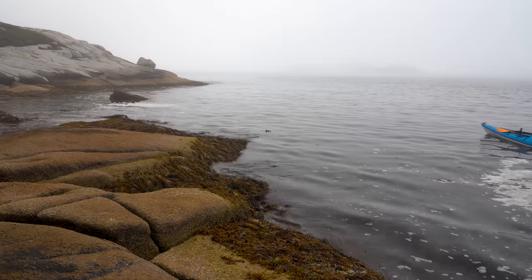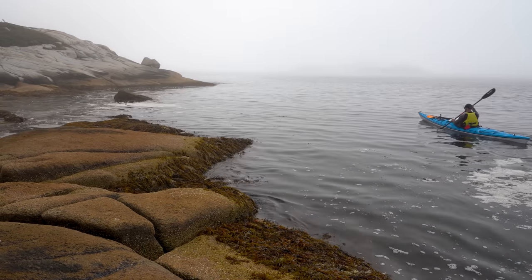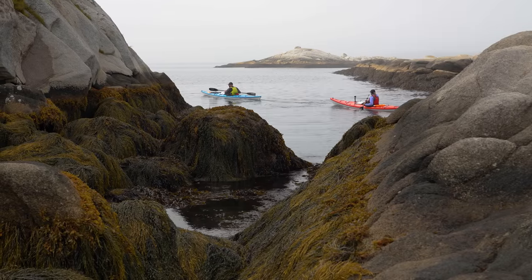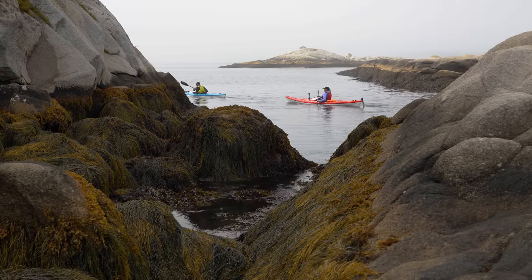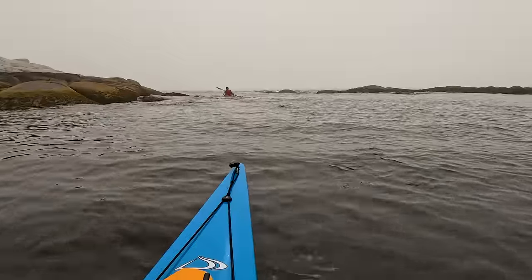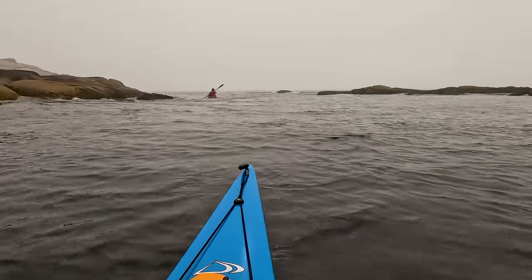We're on the ocean off Nova Scotia, Canada, to get to one of the coolest cabins I've ever seen. It's a 3-hour paddle from the closest town and sits on a 50-acre island off a remote stretch of coastline that's notoriously known for having rough seas.